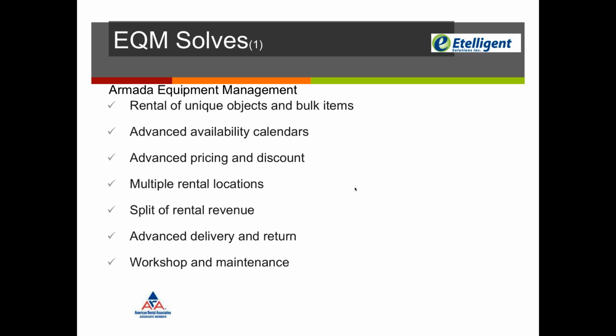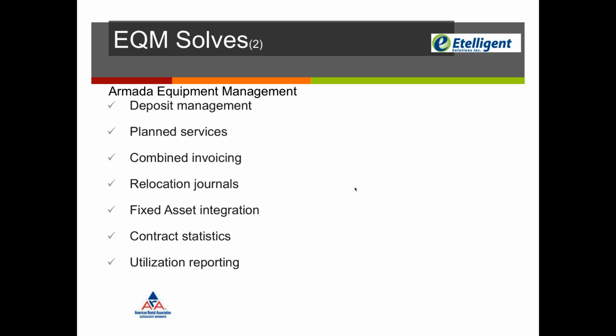Being able to manage multiple rental locations, being able to split revenue, whether you're doing what we call sub-rental, where you may not own the asset, but you go to Joe's rental yard and get it from him, and then you have to settle up. We manage all that as well. Again, deposit management, plan services. We may not cover them all in a brief demo, but these are some of the things, just to show you the depth and breadth of our product.